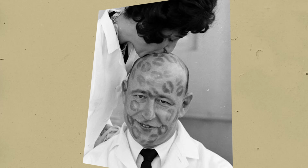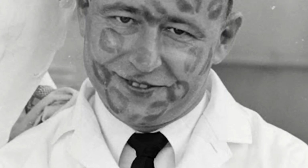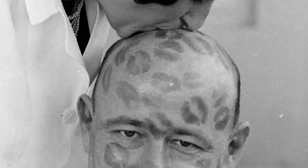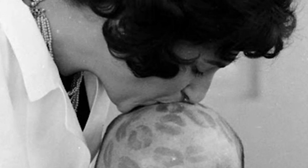A woman works as a lipstick tester, applying different shades to evaluate color and durability. She poses with visible marks on her face from multiple successive tests. This type of work was common in the cosmetics industry.